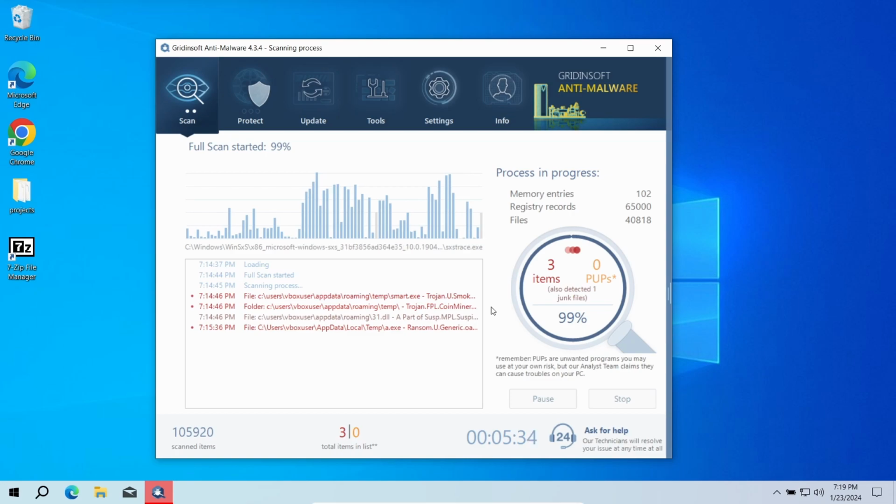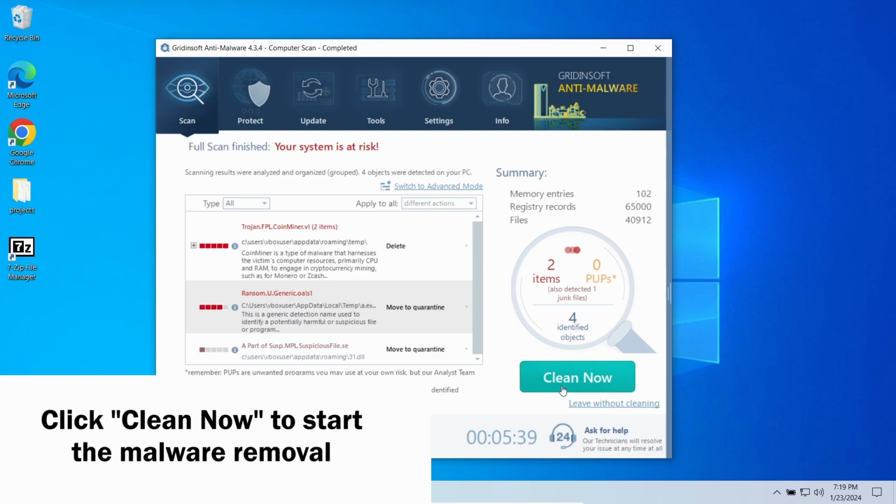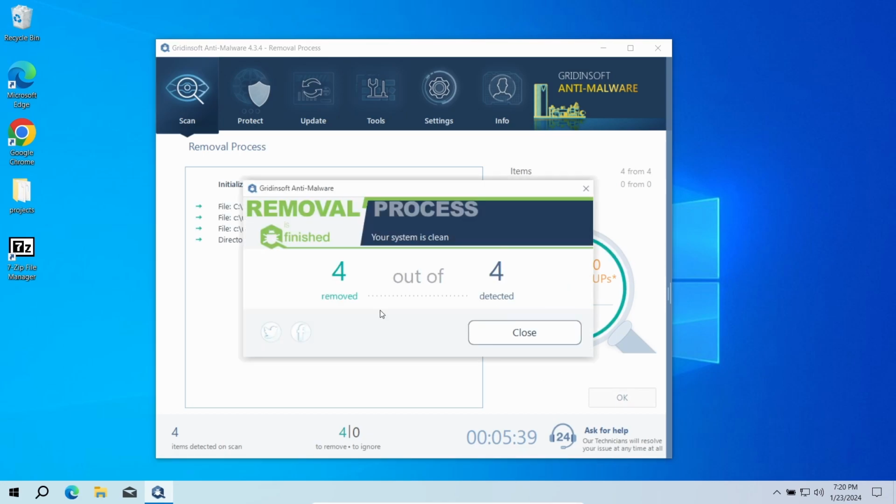Do not interrupt it. Once the scan is over, all you have to do is click Clean Now. This starts the malware removal. When you have a lot of detected items, this process may also take a minute or two. Now the system is clean.